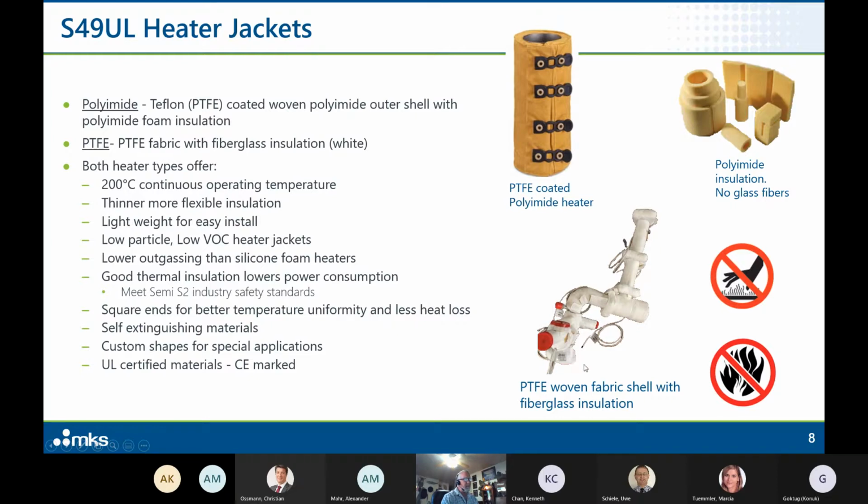The PTFE is maybe not so eco-friendly because it is a fiberglass-based matting, but it is very clean on the outside. It's a very solid Teflon coating material, and it's very clean. Now we run these polyimide heaters to 200 degrees C max. We also rate the PTFE to 200 degrees C. But if a customer is interested in running up higher temperatures, then we will recommend the PTFE, and we can run up to 250 degrees C with this material. It will just limit the warranty.